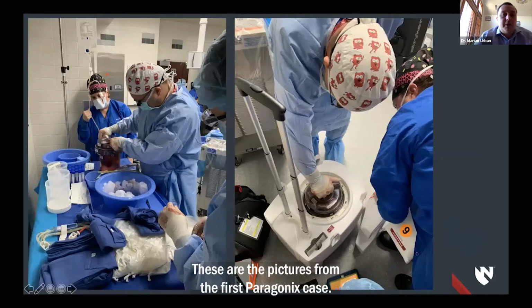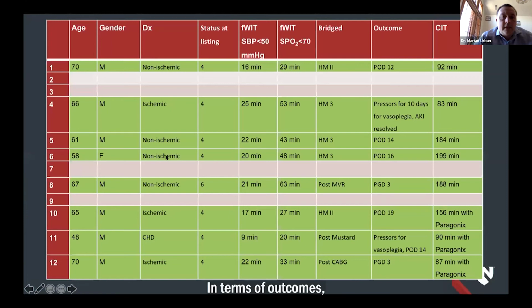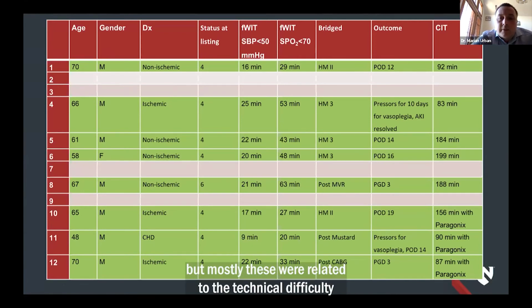So these are the pictures from the first Paragonix case, and in terms of outcomes, we have been very pleased with the outcomes of DCD heart transplantation. 30-day mortality was 0. We did see some primary graft dysfunction in some of the recipients, but mostly these were related to technical difficulties during the transplant and massive amounts of transfusions rather than the quality of the graft. As you can see, all our recipients were redo sternotomies, and they were all difficult. So technically there were no primary graft dysfunctions; they were all secondary graft dysfunction that we have seen, but all patients survived.